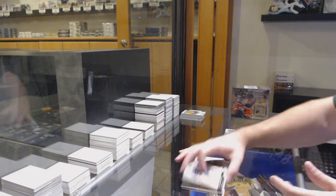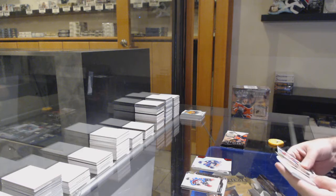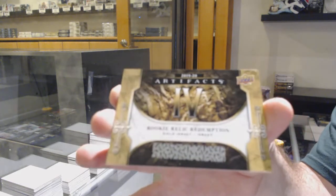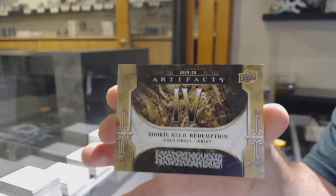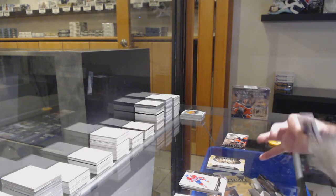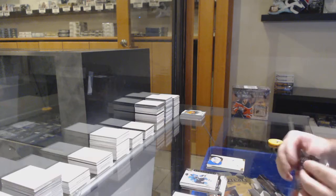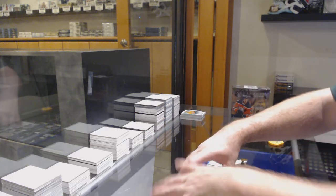399 for the Blue Jackets, Alexander Texier. We've got a gold relic dual jersey redemption, number 4 for the Montreal Canadiens, Nick Suzuki. Suzuki for the Habs. Auto facts of Louis Domingue for the Tampa Bay Lightning. And a $2.99 Ben Bishop for the Dallas Stars.